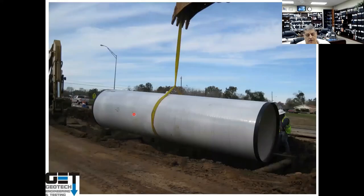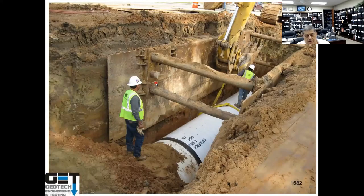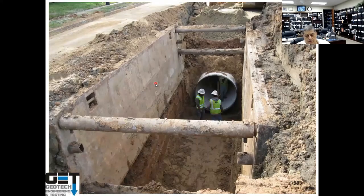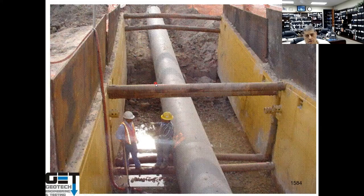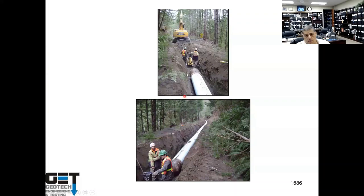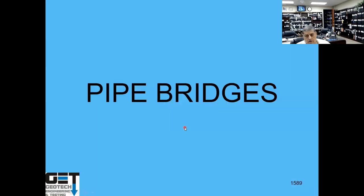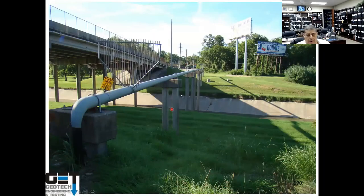Pipelines, open trench excavations. Some of these large diameter pipes, you put them in the ground using a trench box, and you excavate. It's an open excavation. You check the compaction behind the water lines. This is a sand backfill or natural soil backfill with a regular pipeline. Pipe bridges are supported on piles or drilled piers.